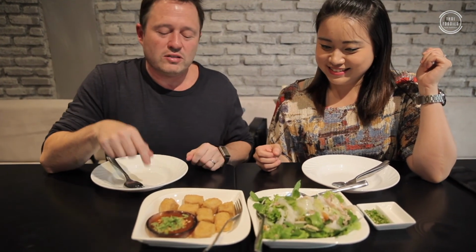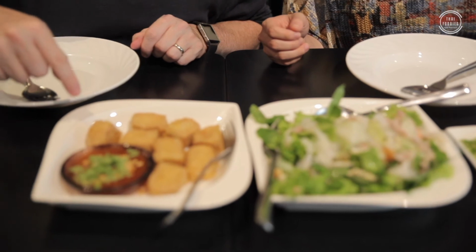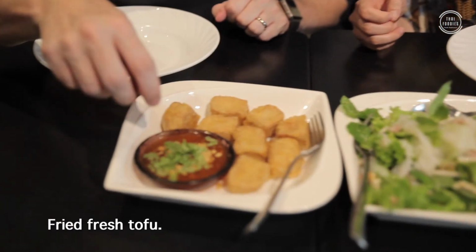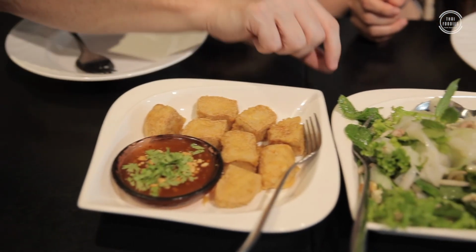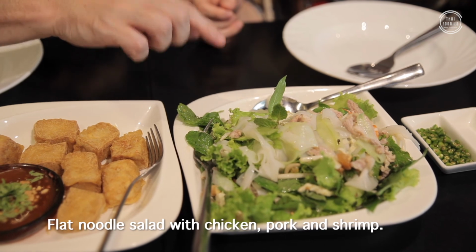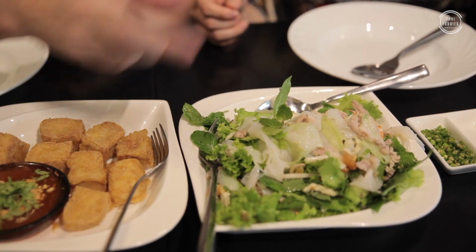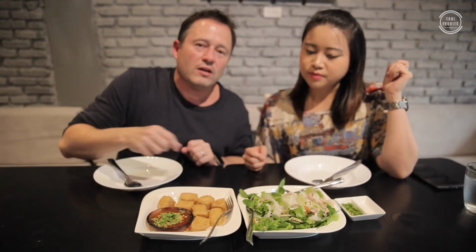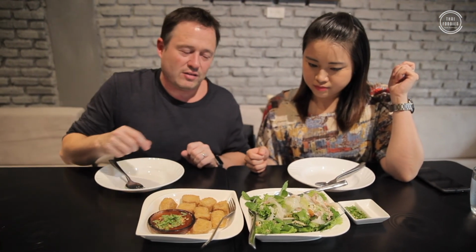Okay, so we've tried the signature dish here, and it was, of course, absolutely scrumptious. I'm going to be bringing some of that home later tonight for my family. We're going to try a couple other dishes. This is a very simple but absolutely yummy dish: fried tofu with a nice sweet sauce with some peanuts in there. And this is something I haven't had in a while. This is a Thai salad, which has some fresh prawn, rice noodles, some fresh greens, and chicken and pork, all done up with a nice sweet and light dressing on top.